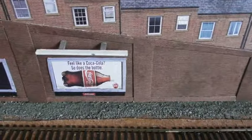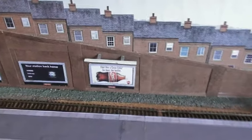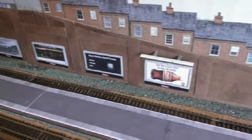At the end of the September 2024 update, I showed you this dummy light that I've made to go over one of the billboards. It's actually based upon lights that went over some billboards in urban locations, particularly in the 80s and 90s when this layout was actually set.